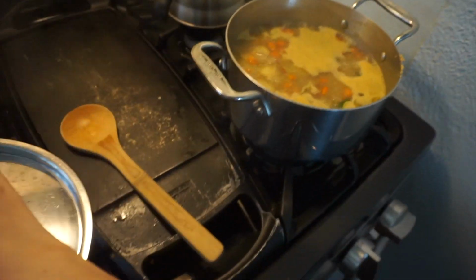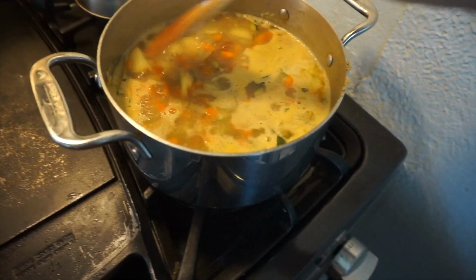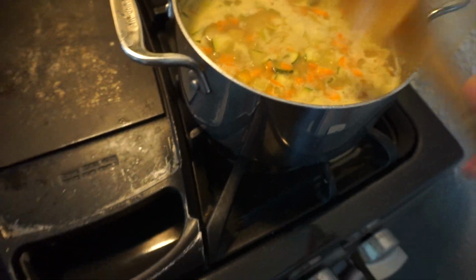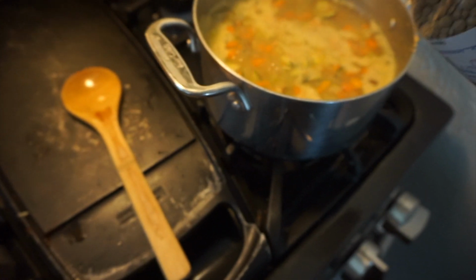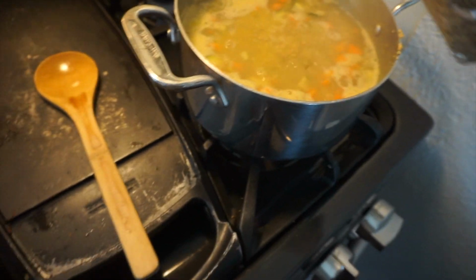The ultimate definition of how I cook: I have no idea how long it's been boiling. I don't have any measurements, nothing. The veggies are semi-soft. The bay leaves are still in there, and I'm going to leave them in there. Excuse the obnoxious music in the back. Here are my, are these green lentils? I don't know, they're just lentils. I'm literally just going to dump until I think it looks about right. I might end up having to add some more chicken broth. Actually, I'm pretty sure I'm going to have to.